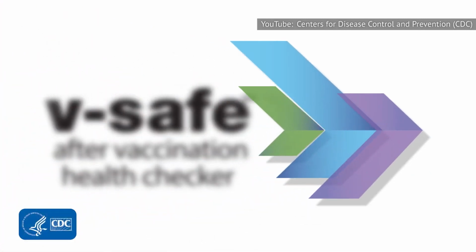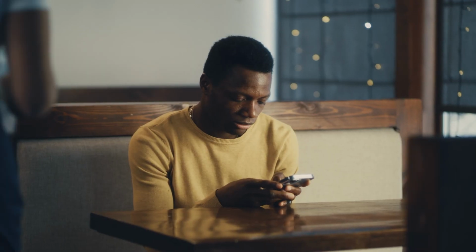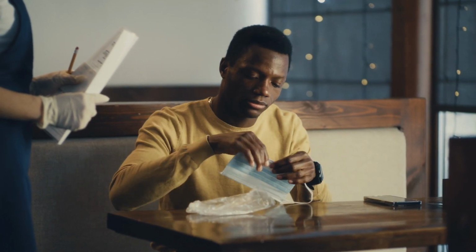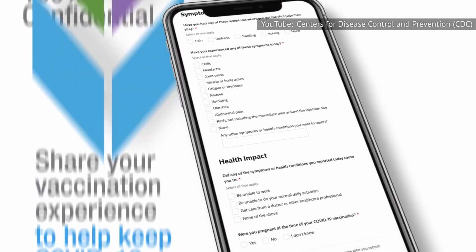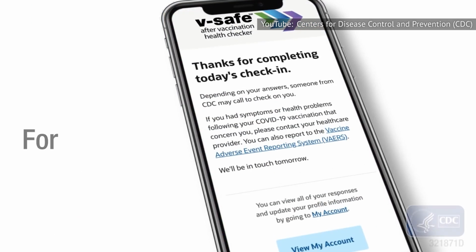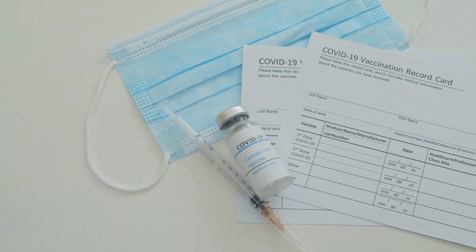Doing so is as easy as logging into the vSafe app provided by the CDC. According to the CDC, vSafe is a smartphone-based tool that uses text messaging and web surveys to give personalized health check-ins after you receive a COVID-19 vaccine. This app was designed to make it easy and fast to notify public health authorities that you have experienced side effects after receiving a COVID-19 vaccine. The information is kept private by law, and it's important to share in the name of public health.